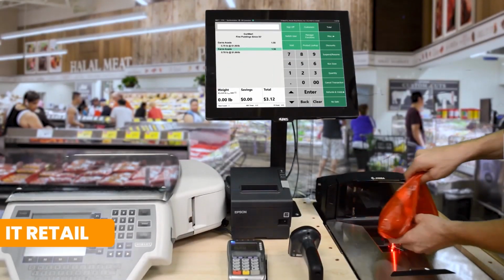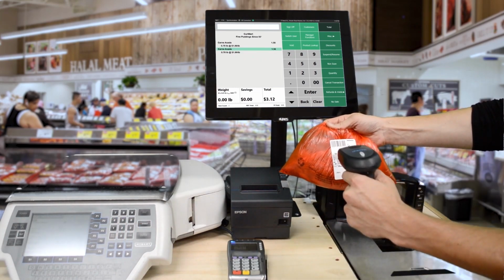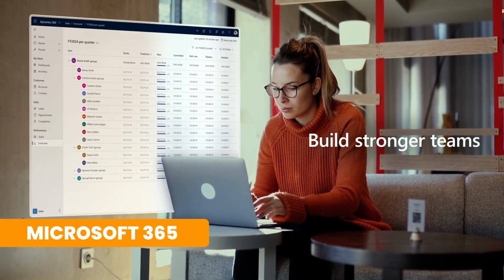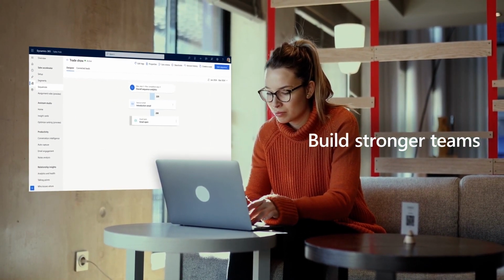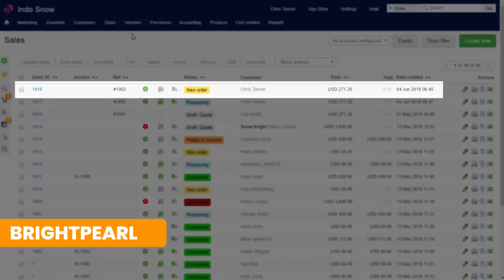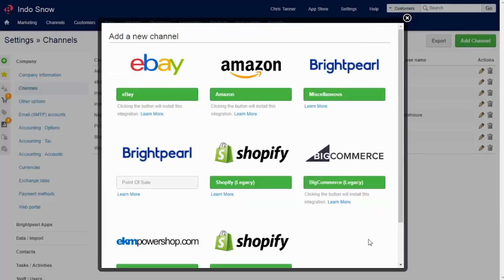Next is IT Retail, designed explicitly for grocers. It includes features for perishables, age verification, and built-in employee scheduling. Another is Microsoft Dynamics 365 Business Central, a central hub managing inventory, finances, and customer relationships alongside a point of sale. And lastly, Bright Pearl, ideal for retailers with multiple sales channels unifying inventory, order management, and fulfillment under one roof.